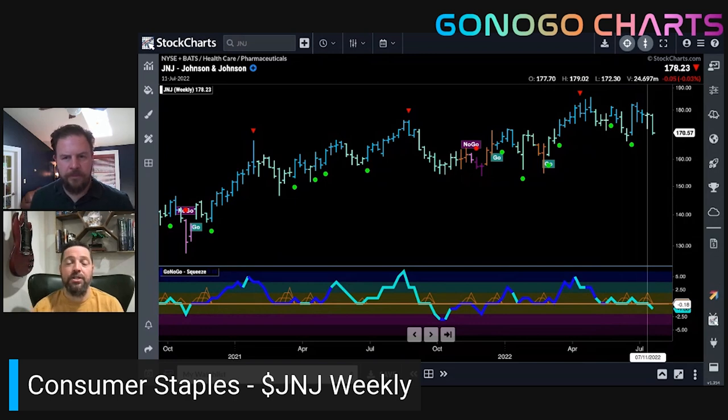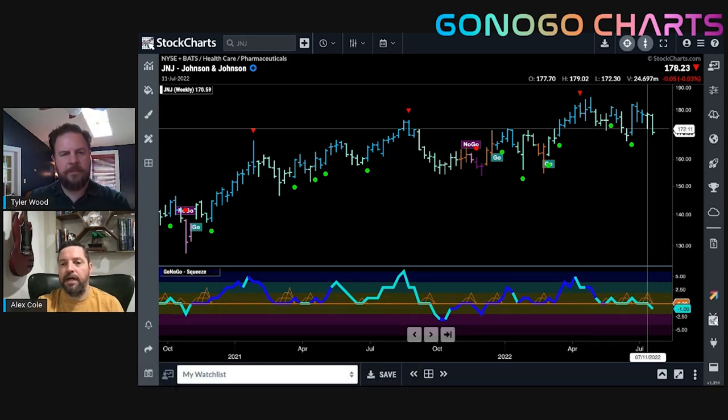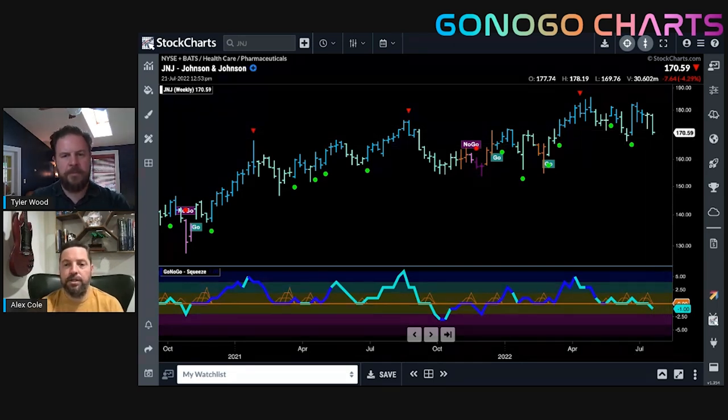Now, if this rotation continues away from the defensive sectors into more risky assets, then we may well see this not bounce back to the zero line and into positive territory, but fall lower. And that could be the signs that something more destructive is happening in a defensive security such as Johnson & Johnson. Absolutely. So as you just referenced, right, we're looking at the absolute trend of Johnson & Johnson.